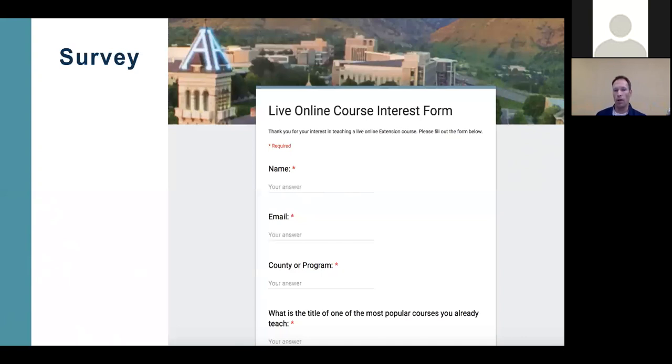So there's just tons of possibilities, and it's a really exciting new opportunity for our extension faculty to reach more people and to make your voice heard.